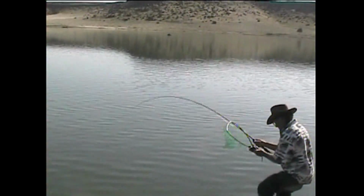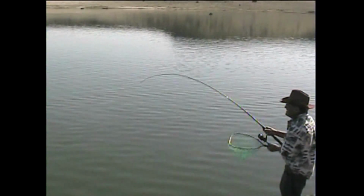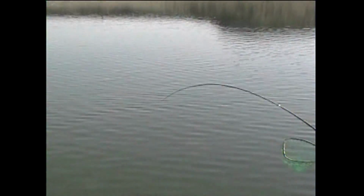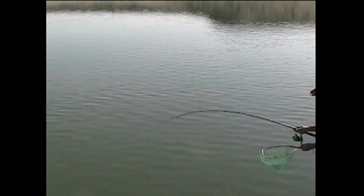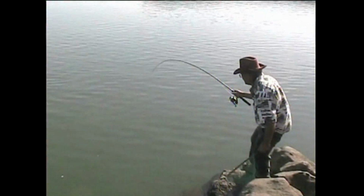He makes run after run, stripping out yards and yards of line each time he does it. My pole is zinging and clicking here, and the line is pulled tight as this fish fights for his life in the waters of Krumbo Reservoir.